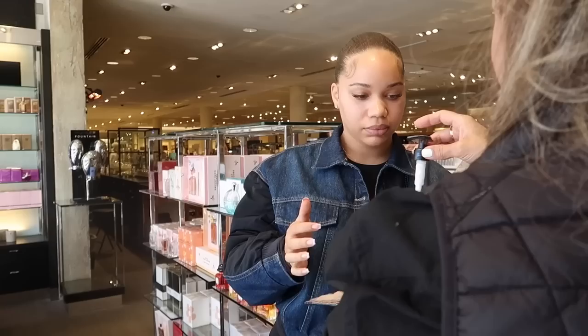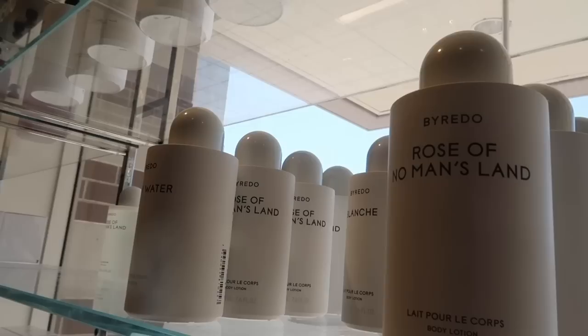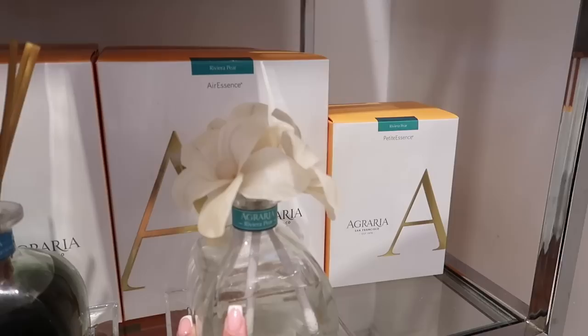I kinda like the lotion better. What's the best one? Tulip Mini or Rose? Okay, I think I'm gonna get this one. This is the one that Tia recommended and it smells so good, y'all.